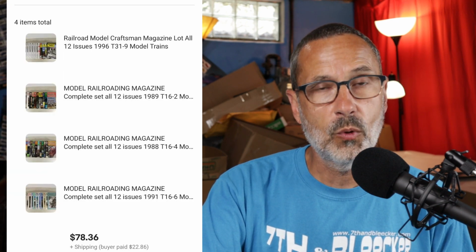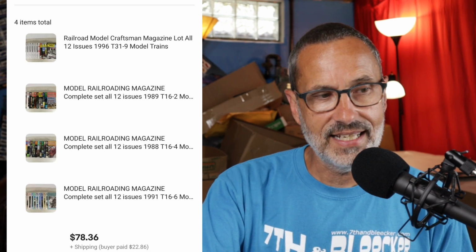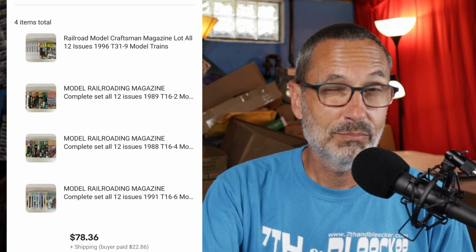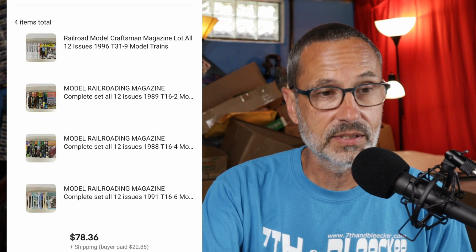I show these probably every week just to remind you that there's big money in model railroading. Set of 4 different years of model railroading magazines, $78.36 plus shipping. I've got probably less than $4 in this whole batch, so that's a really nice score.